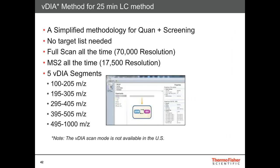And so here I talk a little bit about the variable data independent acquisition analysis. And basically this is a simplified methodology for both quantitative analysis and screening. So the quantitative analysis is done primarily from the full scan data obtained, and of course the screening data allows you to look for other compounds in full scan. You can look for compounds either during the analysis or retrospectively, and then you can also confirm them with MS-MS. And so what's great about this particular mode is that no target list is required, and you're running full scan all the time in the analysis at 70,000 resolution, and your MS2 spectra are being obtained at 17,500 resolution.